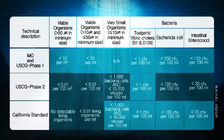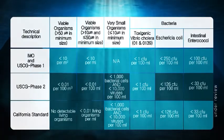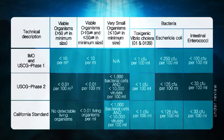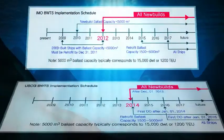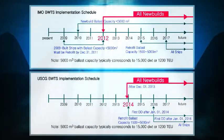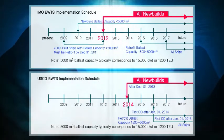For global efforts to prevent this problem, the IMO BWM Convention was adopted. And the USCG EPA VGP Ballast Water Discharge Standard was prepared. This regulation will come into force shortly.